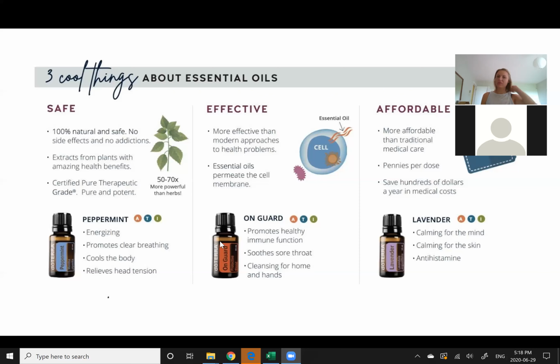And also almost like the main way to use it, which I'm forgetting, is to clean your home. Once again, you can get a big glass bottle. I often send them as a gift when people buy oils with me. And what I do is I fill it mostly with water, 25 drops of On Guard, then a tiny bit of Castile soap, which is a soap that can help break up grease, and maybe about a quarter cup of vinegar.